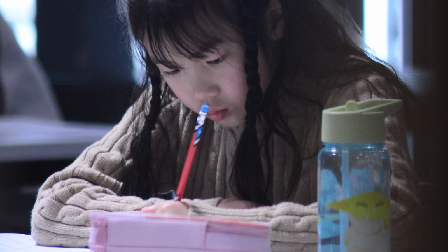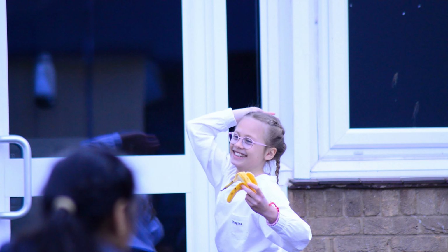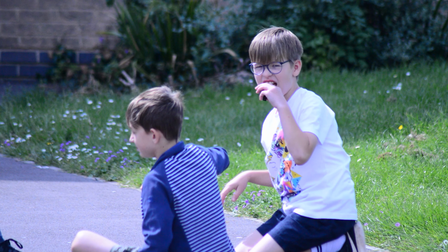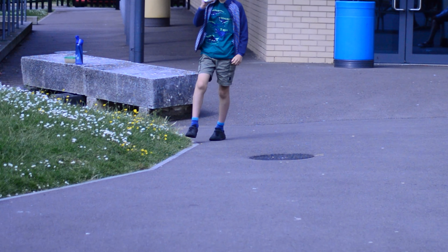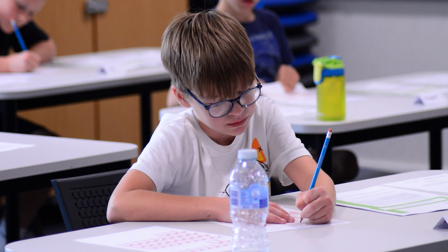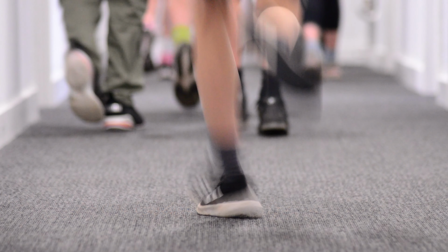Each paper lasts for around 50 minutes, and when the first paper's finished, it's time for a break. Your child will be offered a chance to go to the loo, eat a snack, have a drink, and to stretch their legs outside, weather permitting. Meanwhile, our tutors will be resetting the room for the next test. Once the break's finished, it's time for the next test, and then they're done.